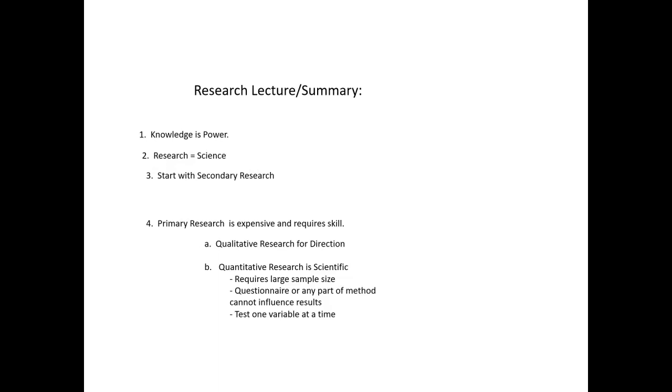The questionnaire is where you really have to be scientific and build a questionnaire that doesn't tip your hand too early and really, as much as possible, gets true results from people. And we're often testing one variable at a time with our quantitative research, just as we would with scientific research.